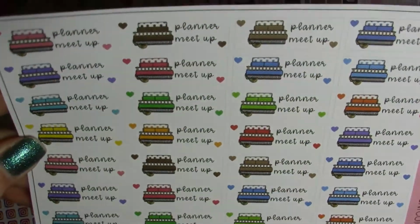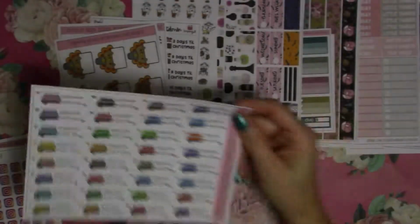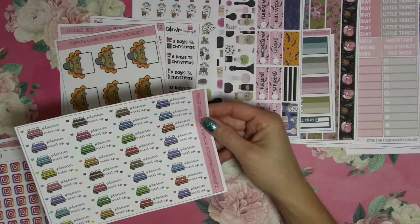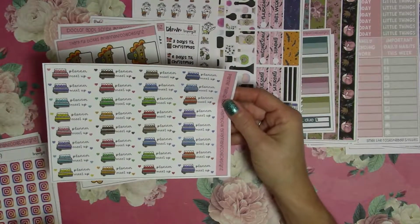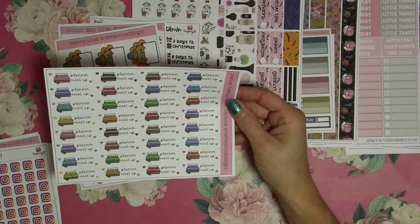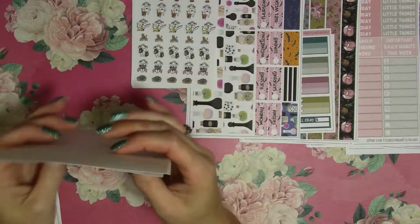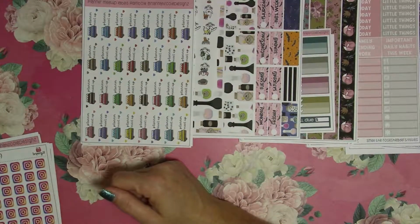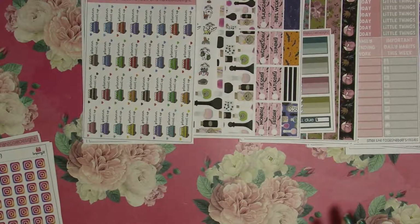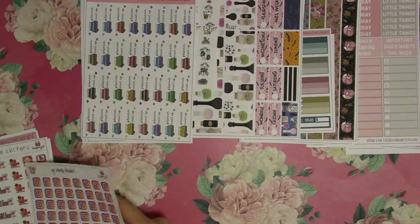Planner meetup stickers. I go to a lot of meetups. I like going out and meeting people and talking and just being with other people who get it. If you're a planner girl, maybe you are lucky enough that you have close friends and family that get planning. Most of the time, my sister does, my mom does, but a lot of times somebody at work will be like, what do you mean you're going to a meetup? What do you do? They have no clue what I'm talking about, and they don't get it. I like going with people who get it. So you can meet, share ideas, see what everybody else is doing. Meetups are just really fun.